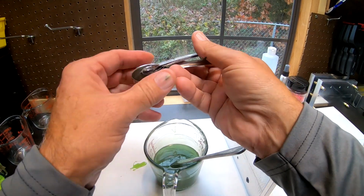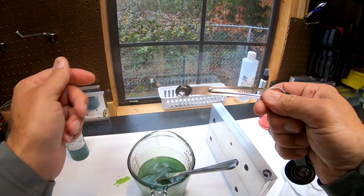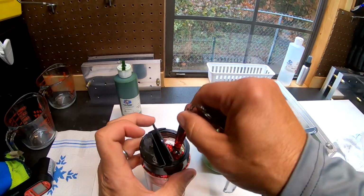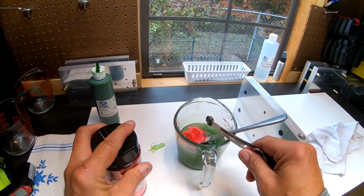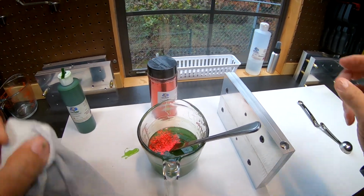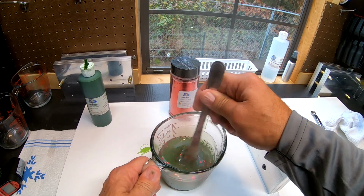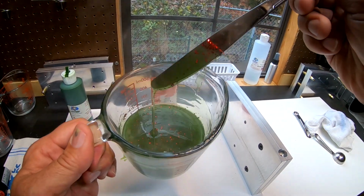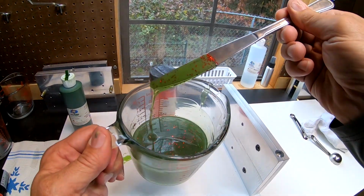Measuring spoons, if you steal them out of the kitchen, don't carry them back in the house. So I'm going to be using a 1/4 teaspoon, and I'm going to be using some of this .040 glitter. This is actually a red. I use about 1 spoon of glitter in a 1 cup measuring cup of Polysol, and that should give me a pretty good glitter base in this particular mix here. So you can see now, there we go. I like that. It looks good.